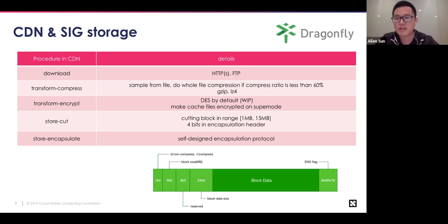Actually, we have considered these features in the design. You see the 3 bits to be reserved. We can try to take advantage of these 3 bits to be backward compatible with the old version. This is what we desired. But actually, we currently provide only this kind of protocol. We have never done a protocol upgrade so far. This is for the first question.